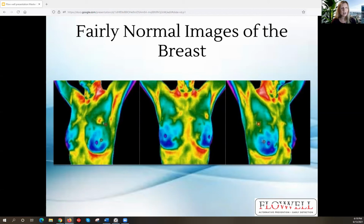Here are 3 of the images that we take for the breast series. We actually take 6 for the breast series. On the left here, we have the left oblique shot, then we have the anterior shot of the front of the breast, and then the right oblique shot. So what we look for from the right to the left side of the body are the differences in temperatures. And our interpreting doctors, our PACT thermologists, have come up with normal to abnormal limits, and many thermologists throughout the world adhere to those standards as well.